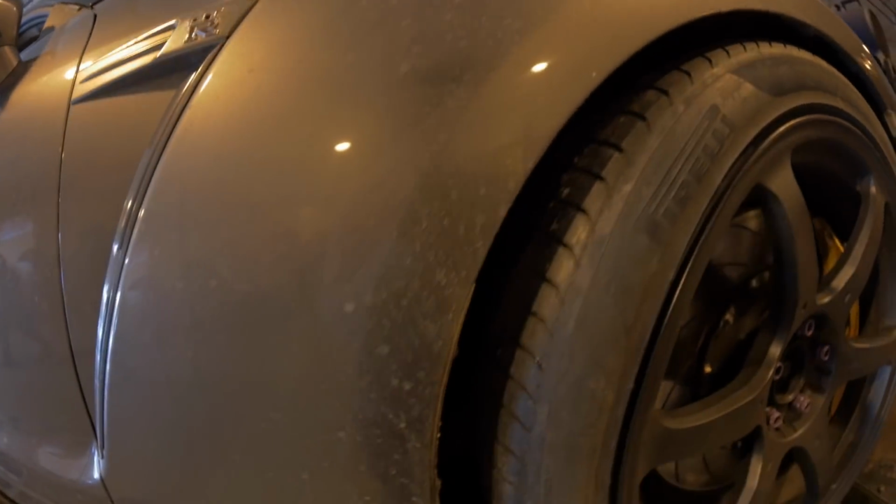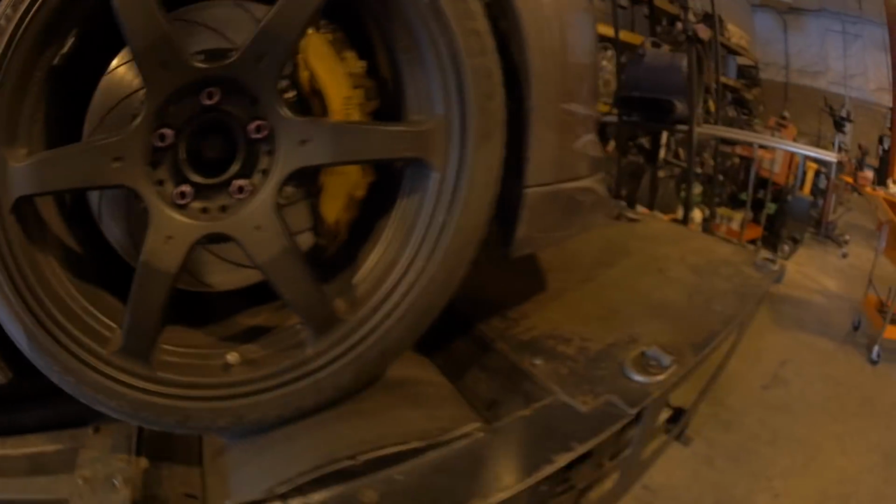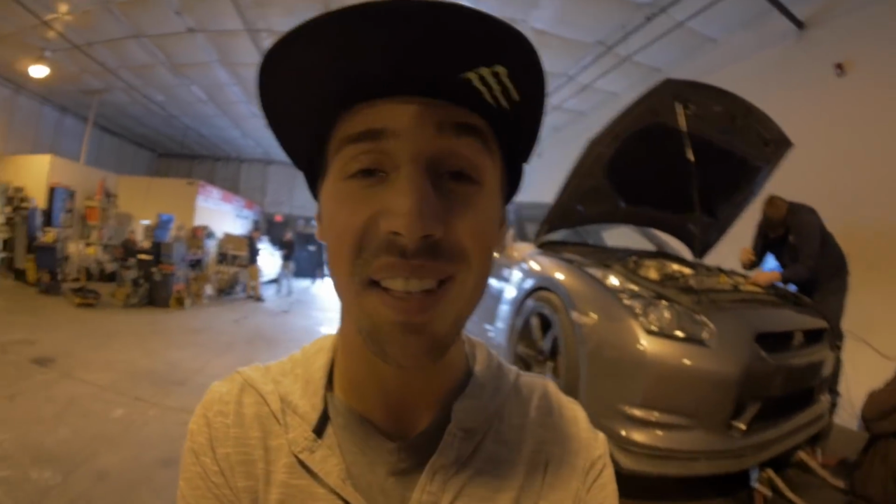This is disgusting. But it's going to be worth it because we're going to see how much power the GTR is going to make on the dyno. Ready to go, man. Ready to go? Let's see what it does.